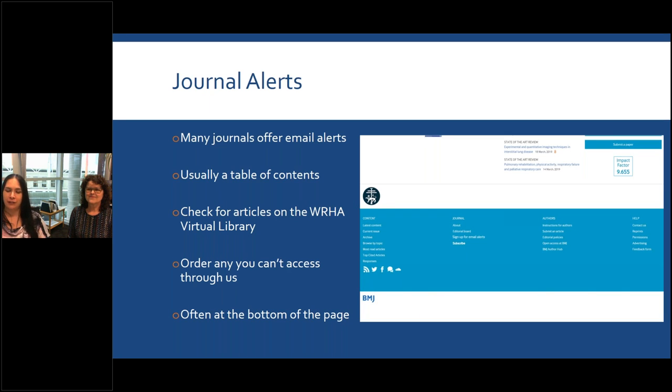I'm going to go through a couple of different strategies that you can use. The first one is journal alerts. So you probably have a couple of favorite journals that you like to check out. And most journals, though not all of them, offer journal alerts. These usually mean they email you a table of contents when they have a new issue, or if it's one of the journals that updates article by article, they'll email you whenever there's a new article. Once you have that in your email, you can look for the names of the articles that you're interested in on the WRHA Virtual Library and get access to them that way, or order them if we don't have direct access to them.